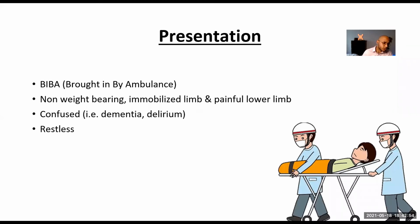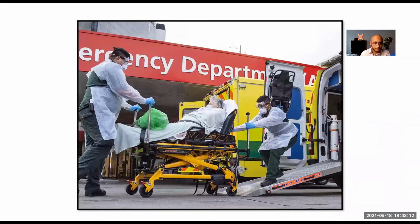So usually brought in by ambulance in a non-weight bearing status with an immobilized limb, with a painful lower limb. They might be confused or not, usually related to the background, to the complex medical condition because of dementia and all of that.